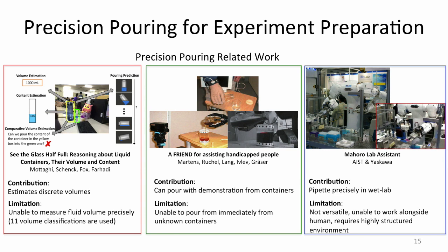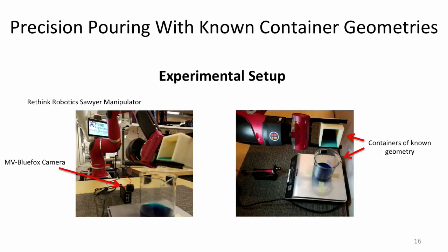And then you could say, well, why not just have a very specialized system? So here you have this Monroe robot lab assistant that has pipettes. It's able to pipette and do all of the exact experimentation you want. This is a viable option. However, if you want this robot to be able to do a very diverse set of tasks and transition quickly, then you don't want it to be as specialized, and you want it to also work safely around human counterparts. So we're trying to find that middle ground solution that works well and robustly in these unstructured environments. So first, we started off with our known containers.